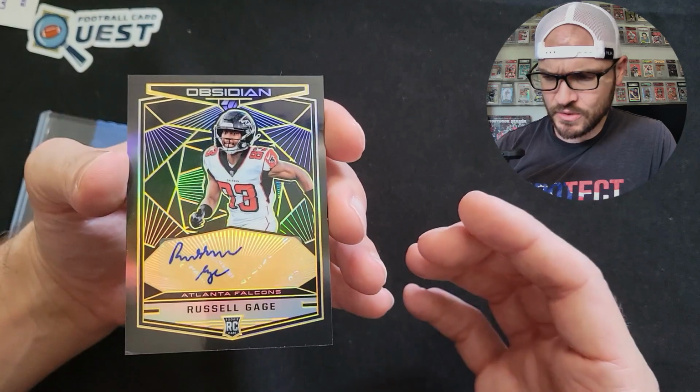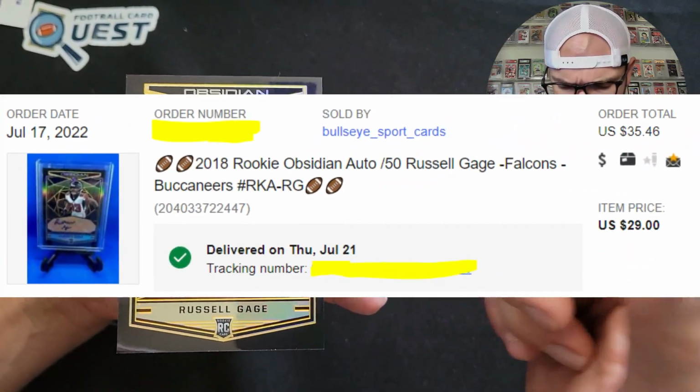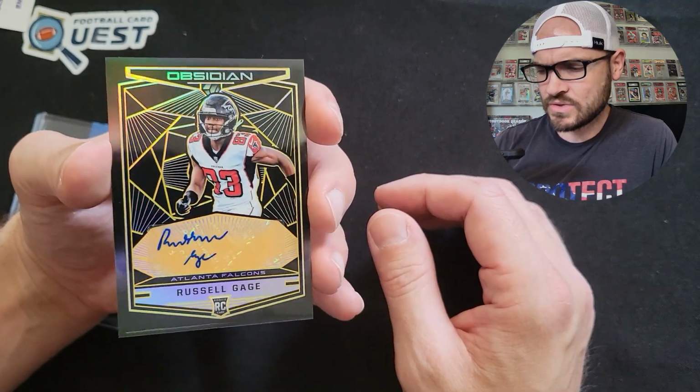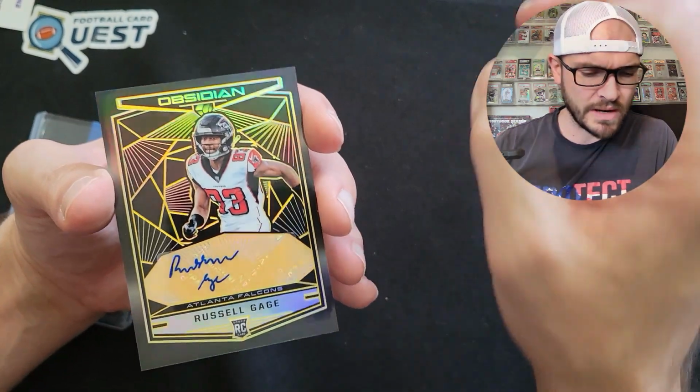One of the very few sets. If you want to get him in his Falcons uniform from his rookie year, you're looking at Playbook, Obsidian, or Contenders, and that's it, guys. He literally only has like 150 different rookie cards because he wasn't drafted till the 6th round, but the guy won at an incredible high rate against man coverage.